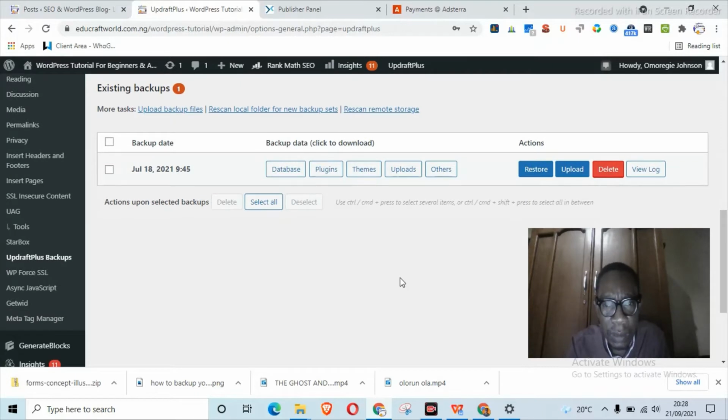Before that, let's take a look at what we have here. The last backup I did here was on July 18, so that's what it's showing you. It's going to show you a backup date. This shows the parts of the website that the Updraft plugin backed up: the database, the plugins, the themes, and uploads and others. So everything entirely. I can choose to restore it back by clicking on this button. Understand?